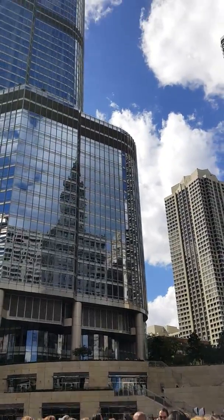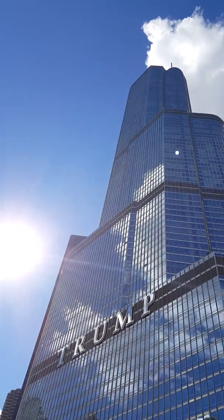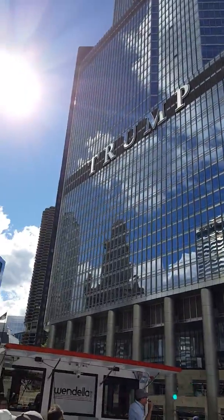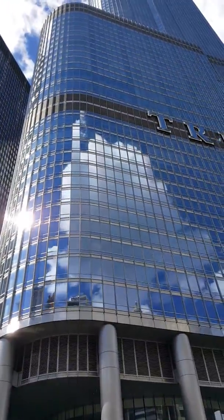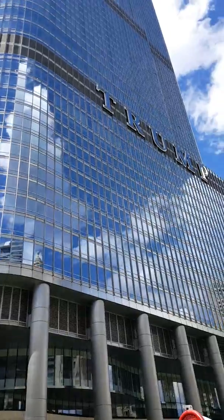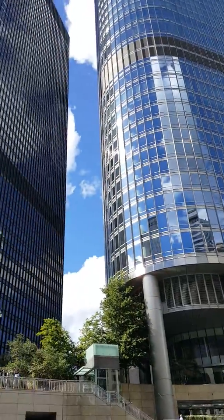Now here we have the Trump International Hotel and Tower from 2009. Second tallest building in the city, we sort of already covered that. This is the work of, it's called the AMA Plaza. It's a very simple building, and Mies' design philosophy was less is more. And so his buildings are very elegant. They're kind of pared down to the bare bones.